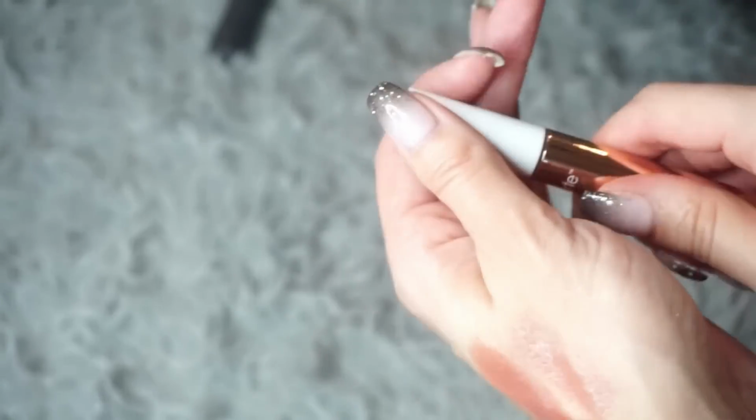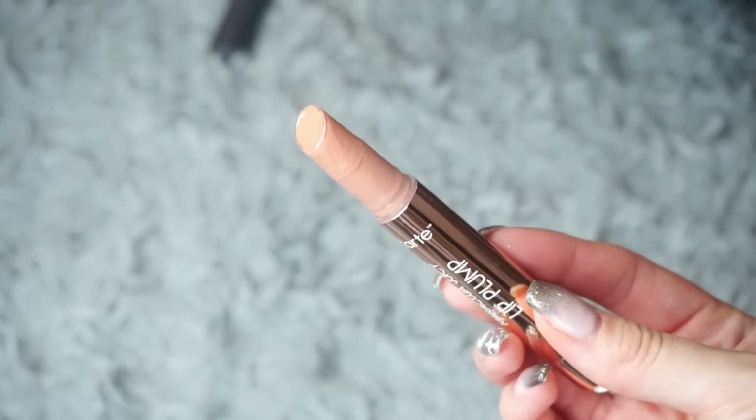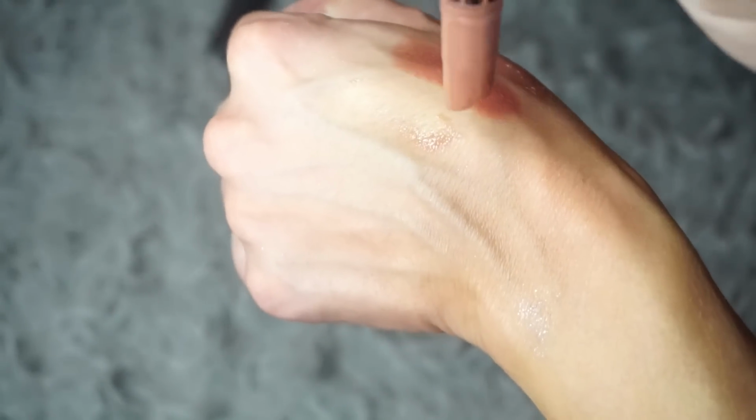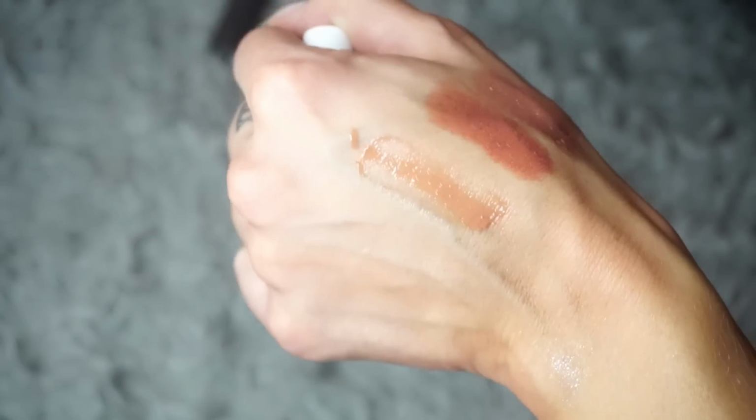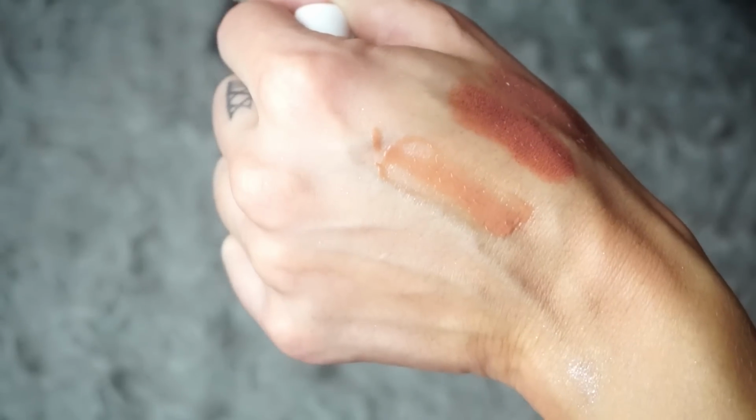This one is in the shade, I think it's Juicy Beige or something along those lines. The sticker fell off, but I bought these because so many people were just crazy raving about them, and I thought it was fine. Like it didn't turn into a favorite. It was just fine for me, so I'm actually going to declutter it. I think I'll be okay with that.